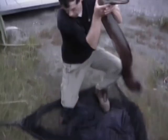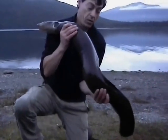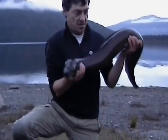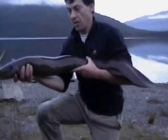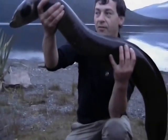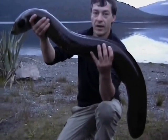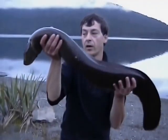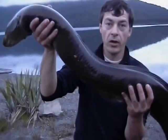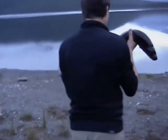11 pound 12 ounce, this one. Well, yeah. 11, 12. Caught like hell, that one. That's a lovely eel, that. There's a double going back.